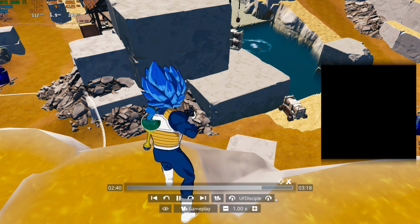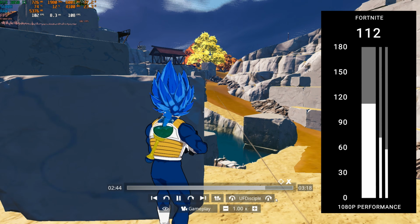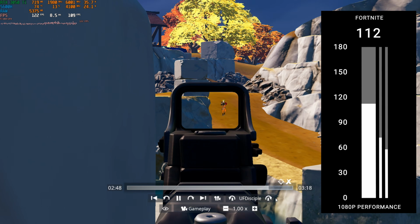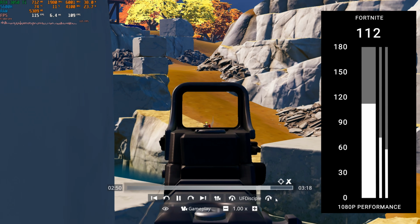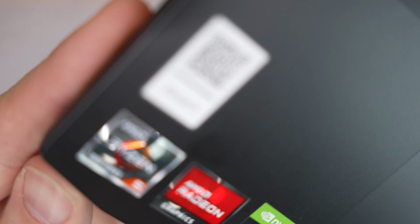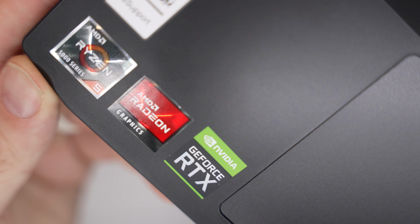But then in a game like Fortnite at 1080p with performance settings, we managed to hit 112.2 average FPS, which again is going to be good in case you're playing esports titles, League of Legends, Overwatch, CSGO, Fortnite. This 3050 Ti with the 5600H are more than capable. You're going to get more FPS if you add in that extra 8 gigs of RAM.